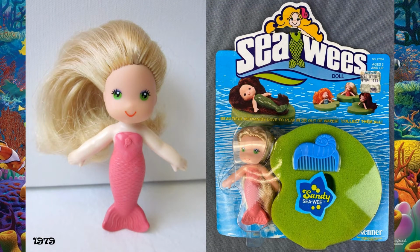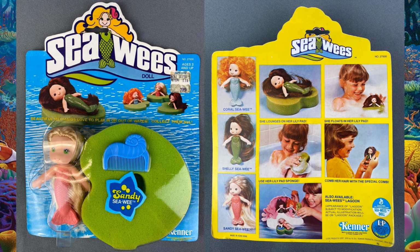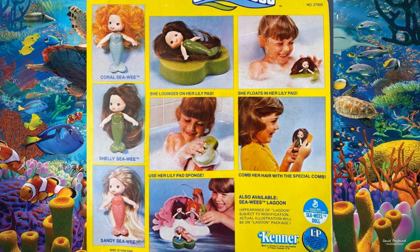Launched in 1979, the Seawees were a line of 3.5-inch mermaid dolls produced by Kenner Toy Company. The line had no associated cartoon or media product and offered very few tie-in products. But the toys were one of Kenner's first girl-oriented lines. It was still considered a big success. The mermaids had silky, Barbie-like hair and were sold in hanging blister card packages. Only 3 mermaids were offered in the original release.